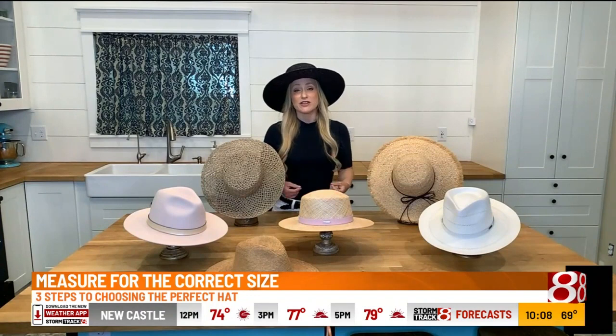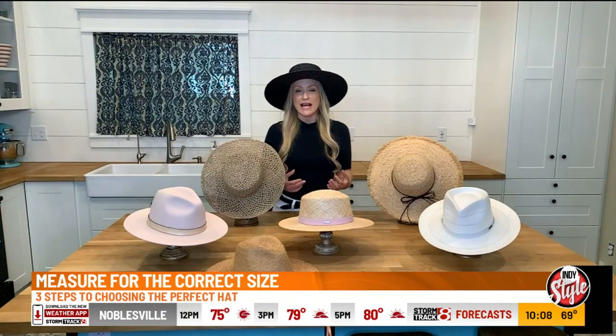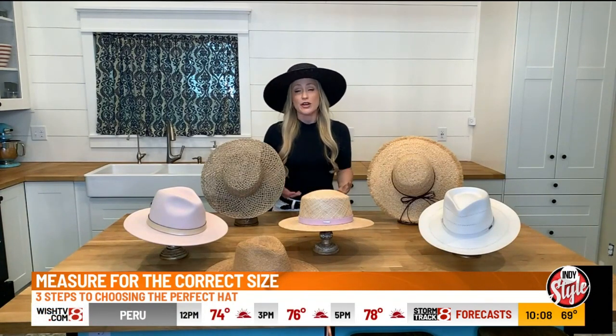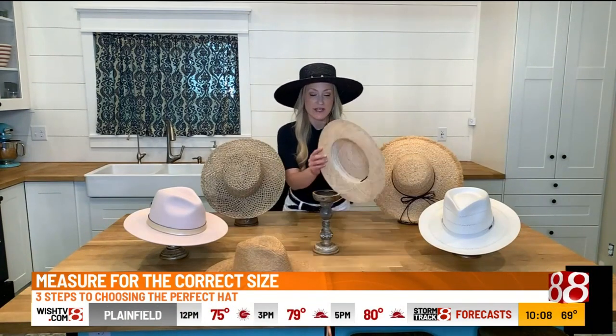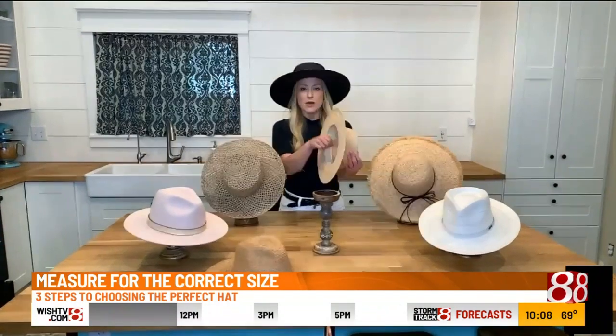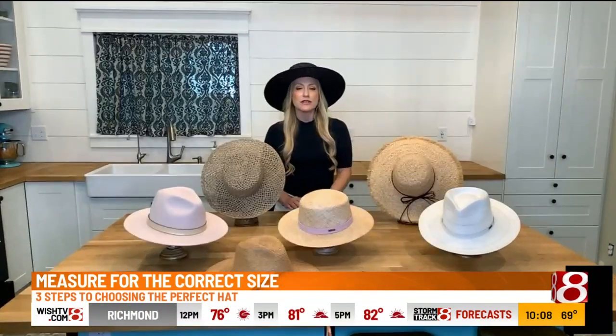You want to use centimeters. Most hat companies use centimeters when they are measuring their hat. So you want to steer away from inches or just pull up the converter on Google to go inches to centimeters to find out what your true hat size fit is. Many hat companies also have this little band in the bottom that pulls up that you can get a little bit of an extra cinch if you need to.